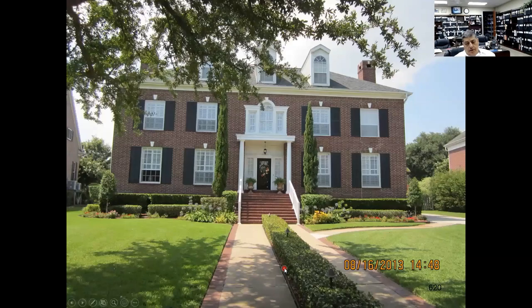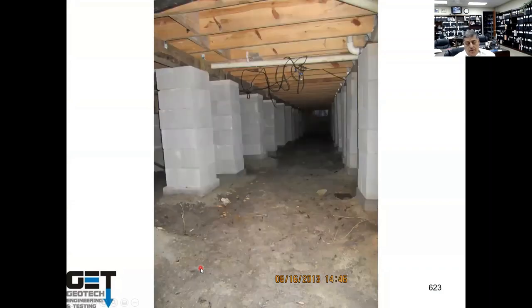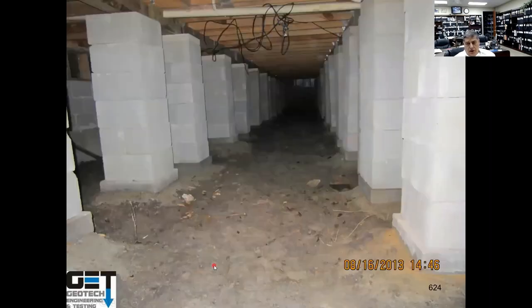Since they didn't have all the void boxes, the slab started moving. Lots of movement. There's another house out there in Seabrook, highly expansive soils, crawl space. These are the piers. These are underpinning columns sitting on spread footings. It's a crawl space foundation. Piers were 8 feet deep. Piers were too shallow, so the whole thing started moving.